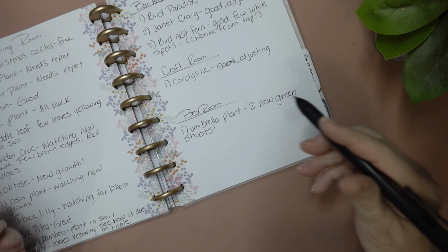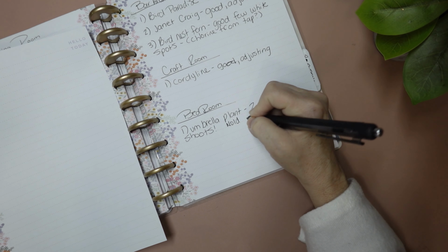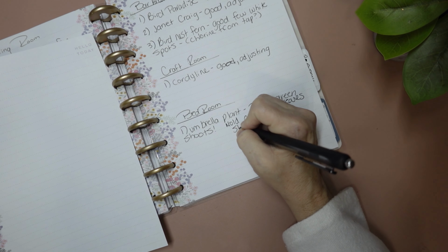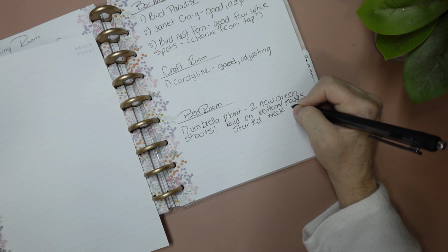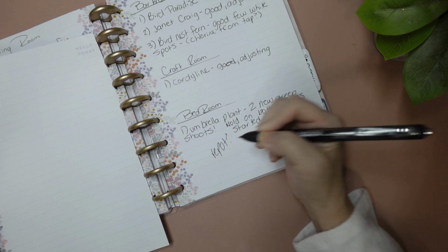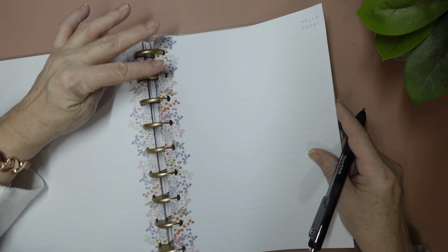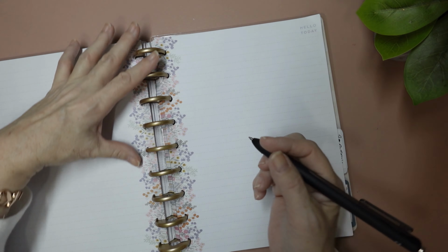And then I'm going to put, mold on bottom leaves. Started week 2. Repot. Alright, so then we're going to have like week 3 observations, and I'm probably just going to write down problem issues.